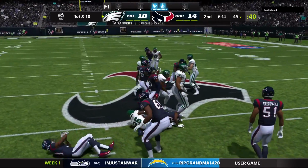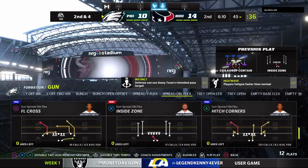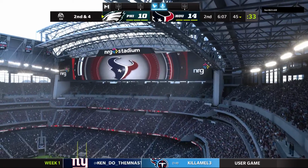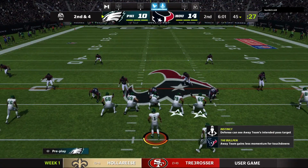Sanders. It's a 6-yard pickup, and it gets them to 2nd and 4. Even though they gave up more than they wanted to on that play, it actually illustrates how well they bottled them up throughout the game, because that was his longest run of this contest. Working with his 2nd and 4.